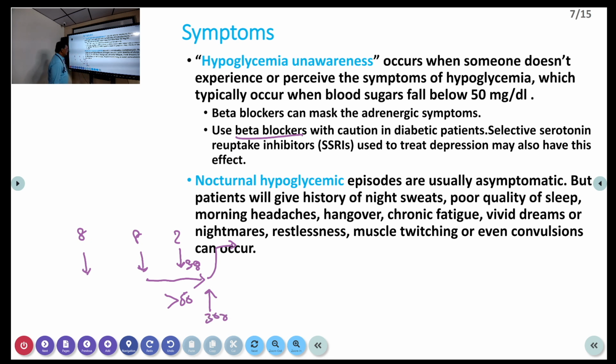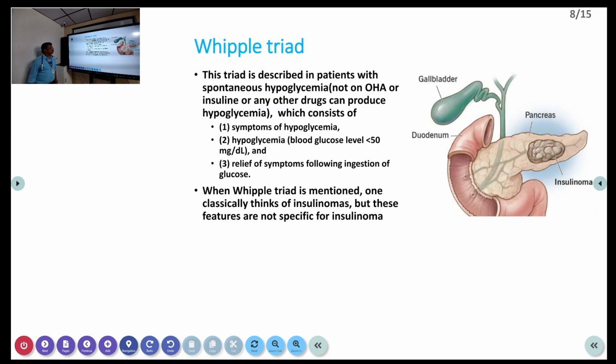So for example, it may be 300. The normal tendency is to increase the night dose. Instead of 8, the next day doctors may give 12 or 15, thinking that morning sugars are not controlled. But actually the fact is the reverse. It is hypoglycemic hyperglycemia. So you have to take a proper history, and you have to check the 2 a.m. blood sugar. If the blood sugars are very low, you have to reduce the dose of insulin from 8 to 6 or reduce the dose. So that is nocturnal hypoglycemia.